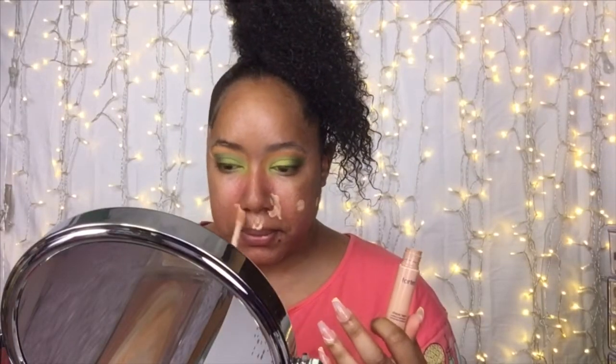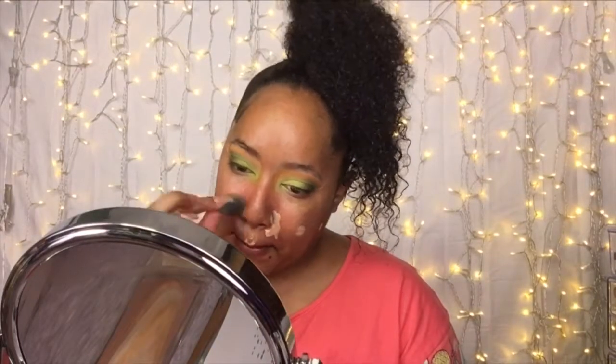I end up taking the Tarte Shape Tape Concealer and I just use that for any blemishes that I may have, like dark spots, the redness around my nose. And I noticed that when I did this, it made my face application look so much more smooth. So I'm going to start including this into my skin routine or my regimen when it comes to applying my foundation because I really liked it.